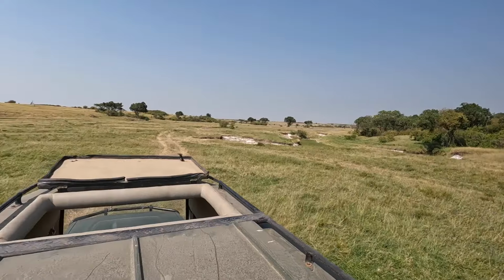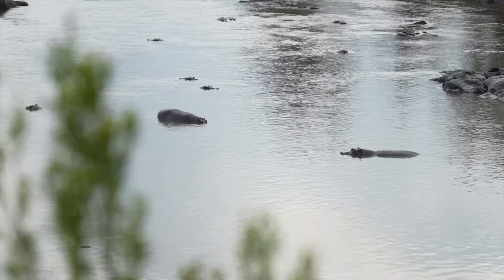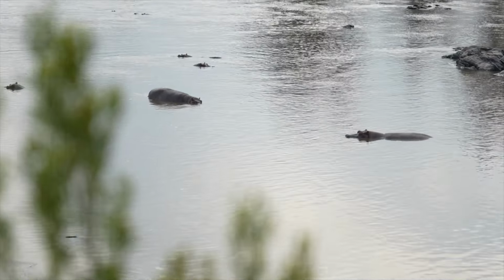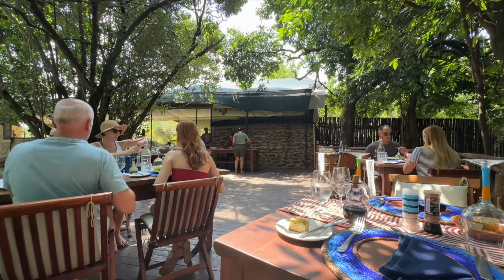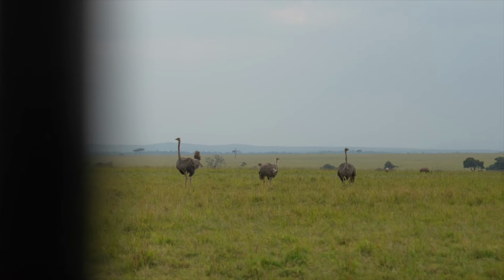And tomorrow will be day 3, where we will do a morning game drive, followed by a bush breakfast, hopefully by the Mara River, and then back at camp to rest, and then either an evening game drive or a night game drive.